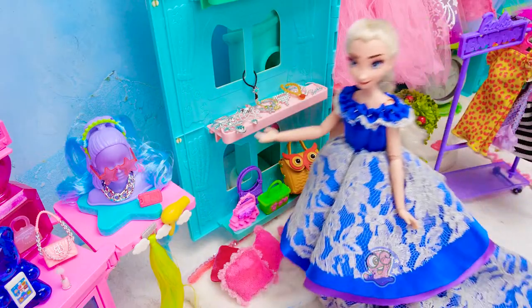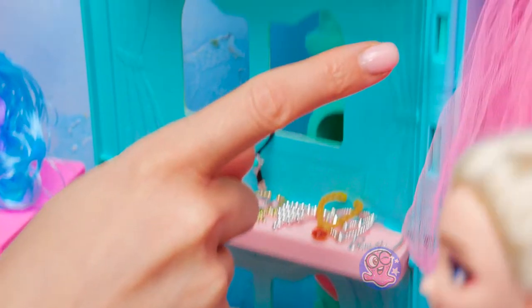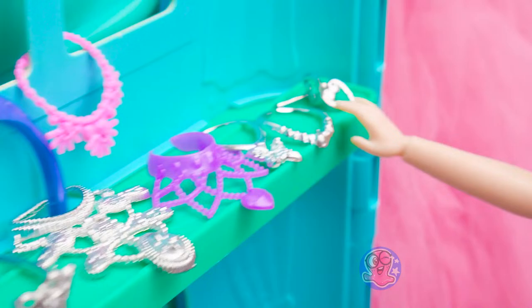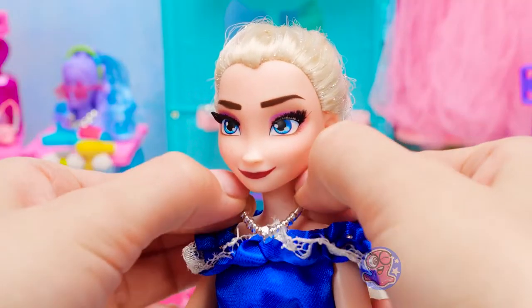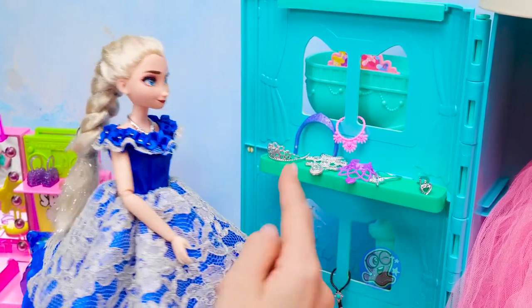Action! The next step is finding the right accessories. First, let's deal with the necklace. Which one do you like most? This one looks very beautiful. Oh, great choice. But here, we can't choose so easily. We need professional advice.